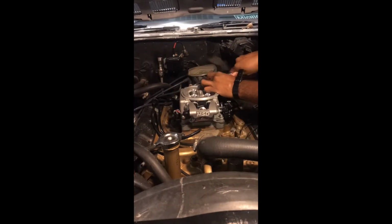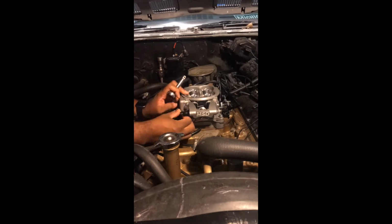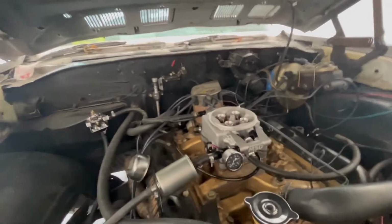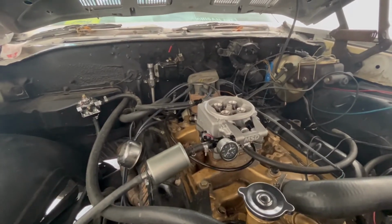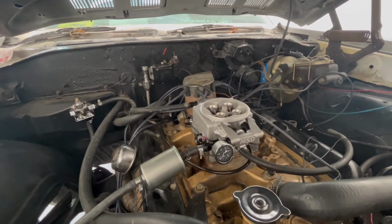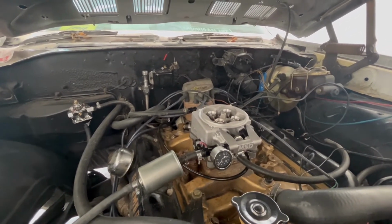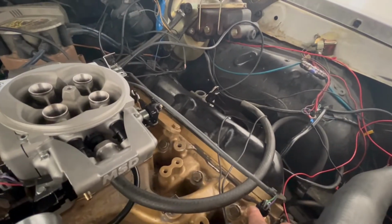As soon as you take off the carburetor, the next step is to put on the actual EFI unit in its place. What I like about this system is it's plug and play. After I take the carburetor off, it's like five plugs to make it go. First one is right here. This is my coolant temperature sensor. Just plug right into the block.